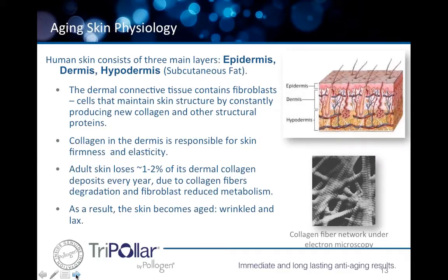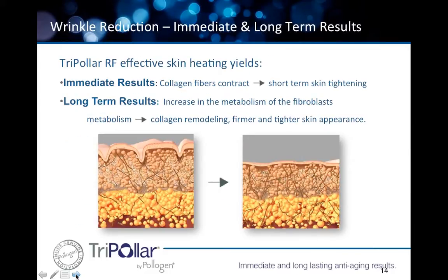And again, this gives you the basic skin physiology, which I don't want to spend a lot of time on. But we lose collagen every year. Collagen breaks down. We become age wrinkled and have sagging skin. That's what keeps aesthetic docs in business, this process. But when we use TriPollar or the Apollo device, we get effective skin heating. Immediately we get this short-term skin tightening, which your patients can see, and then we get a long-term remodeling. And this remodeling is what gives the patients this firmer, tighter skin appearance that has been shown to be reproducible time after time after time.